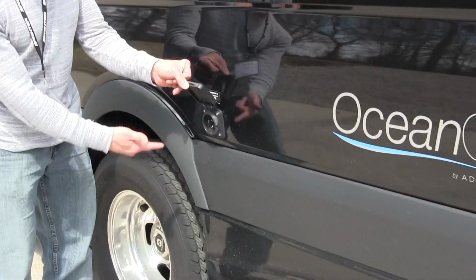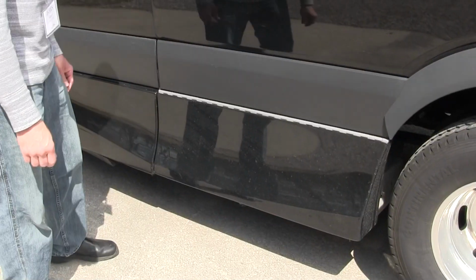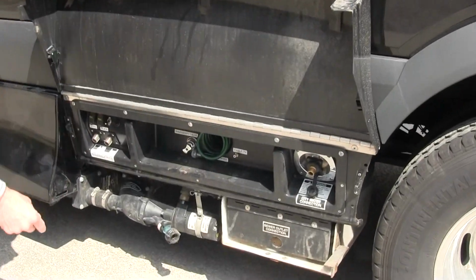This is one of the only things on the outside of the RV. It's shore power. Okay. 30 amps. Ooh, yeah, I like this. This hidden storage compartment. Yeah, this isn't storage. This is their service module. Yeah, the next one is.